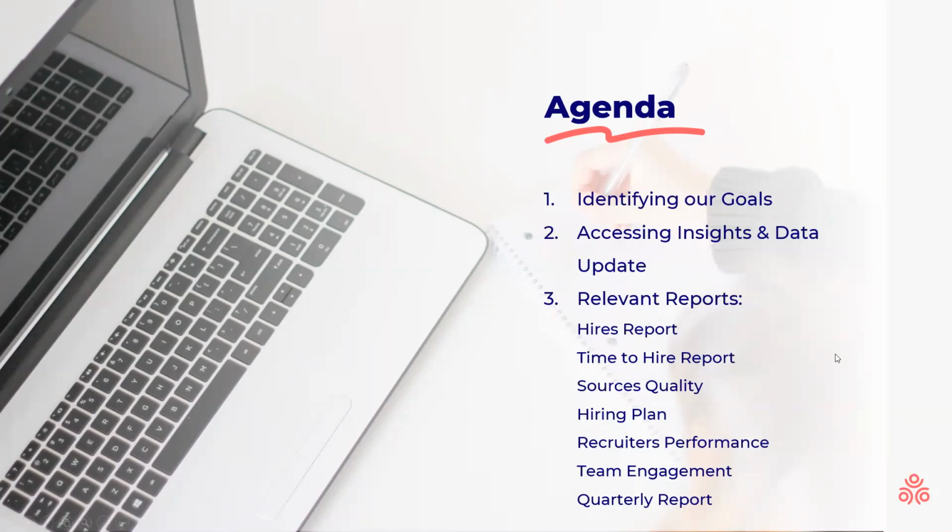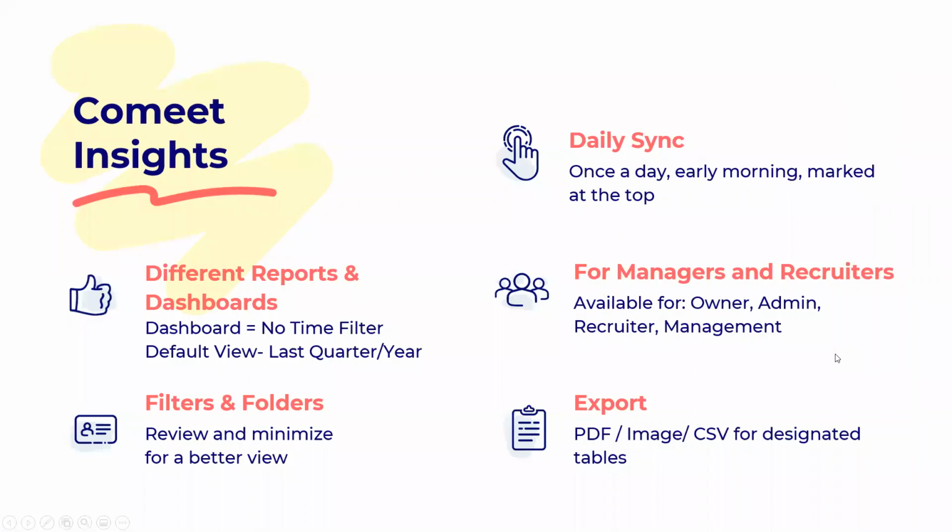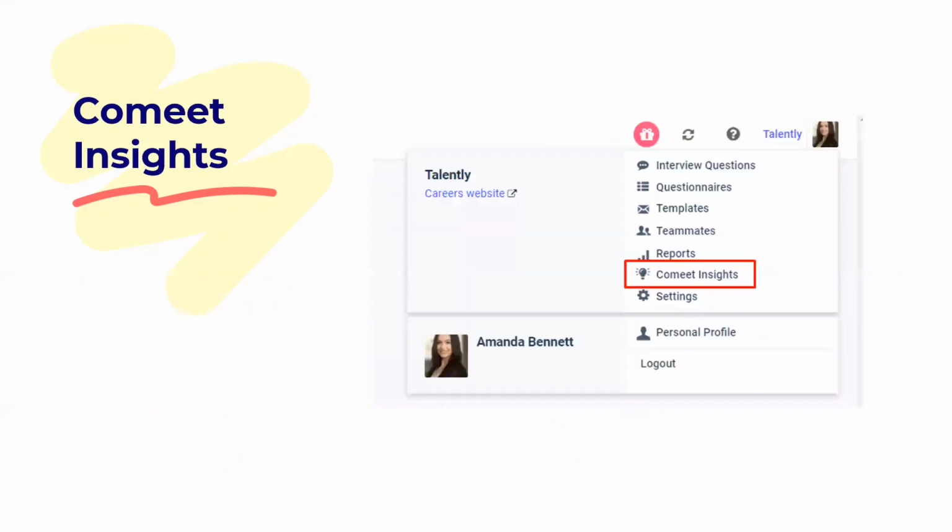Great. So let's talk a little bit about Comeet Insights just to get started. As most of you know, Comeet Insights is our reporting platform. It's based off of Sysent, which is a well-known BI tool, and it will open up an external page in Comeet. So if you're in Comeet right now and you click on the top right-hand corner, you'll select your company name, and then you'll click Comeet Insights, and that will open a new page for you.